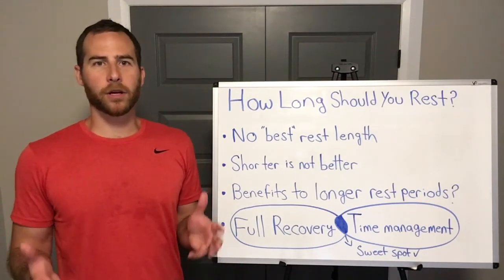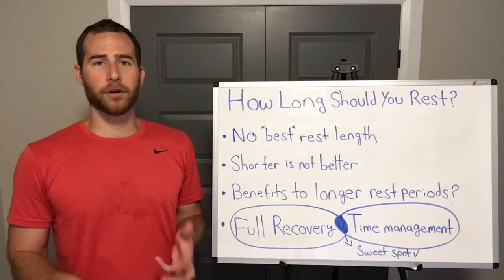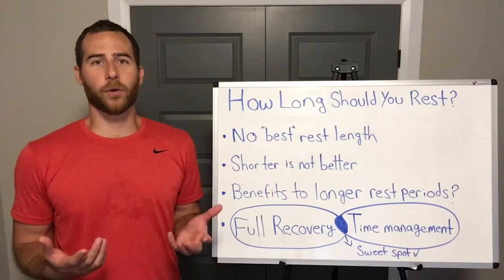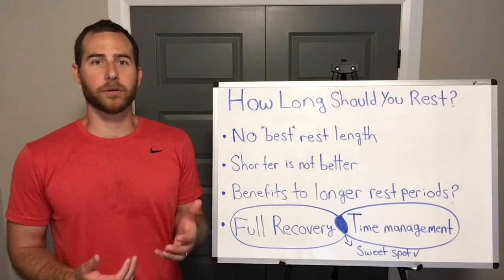If you stand around and look at your phone or talk to your friend for 10 minutes or more, those processes are going to start to reverse. Your heart rate's going to come down, you're going to lose those acute potentiating effects, and at the end of the day, you're just not going to be in a situation to lift as heavy as you would be able to otherwise, which could also leave you vulnerable to injury.